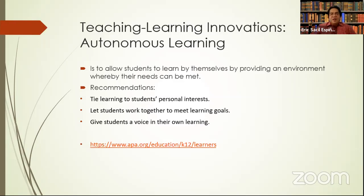So what are my recommendations? We have to tie learning to students' personal interests. I think that's a no-brainer. Let students work together to meet learning goals. Now, the second one will be a little bit challenging, because unless you have a very good platform, this is going to be a challenge for everyone. I tried doing this using Microsoft Teams. It's good, okay, but not a lot of platforms will enable you to do this.